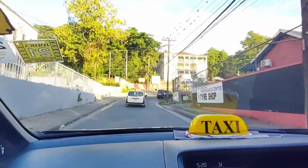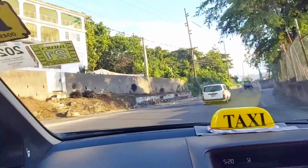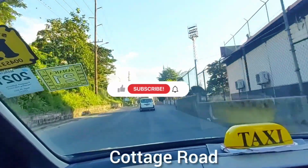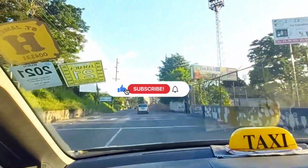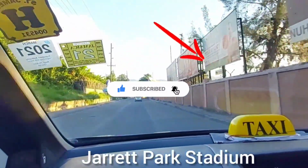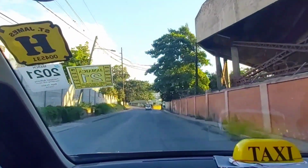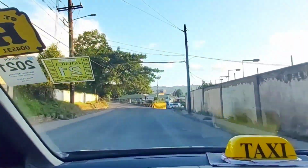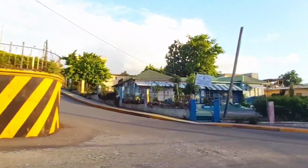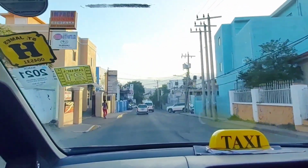So we are just taking a different route today. Okay, so right now we're currently on Humber Avenue. There's a road that goes up to St. James High School there, and now we're on Cottage Road. And this is where we have the Jarrett Park Stadium over that side. And the road that goes up the hill is where Mount Salem is and Cornwall Regional Hospital. And now still on Cottage Road.